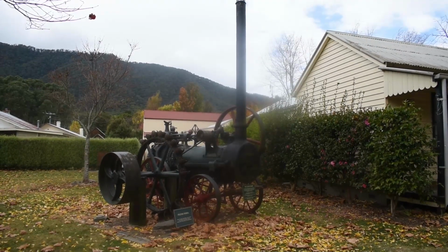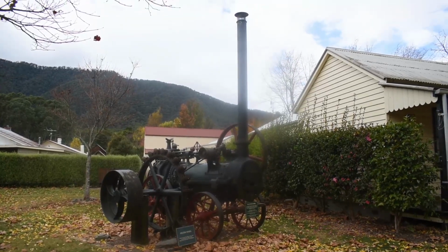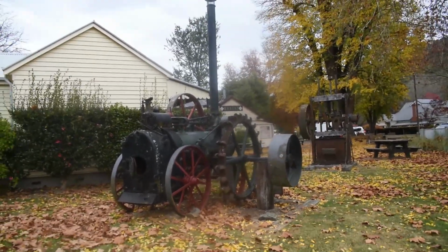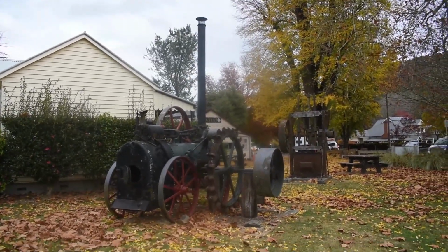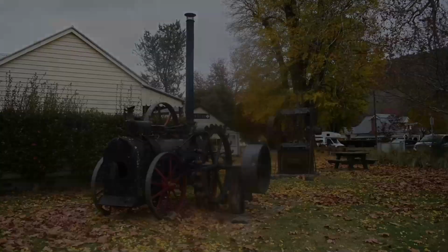This portable steam engine is a 4 horsepower Brown and May, built in the late 1880s. It's typical of many that were used to power stamp batteries throughout the mountains. This was owned in the Bushland Valley, and it was used to drive a chaff cutter.